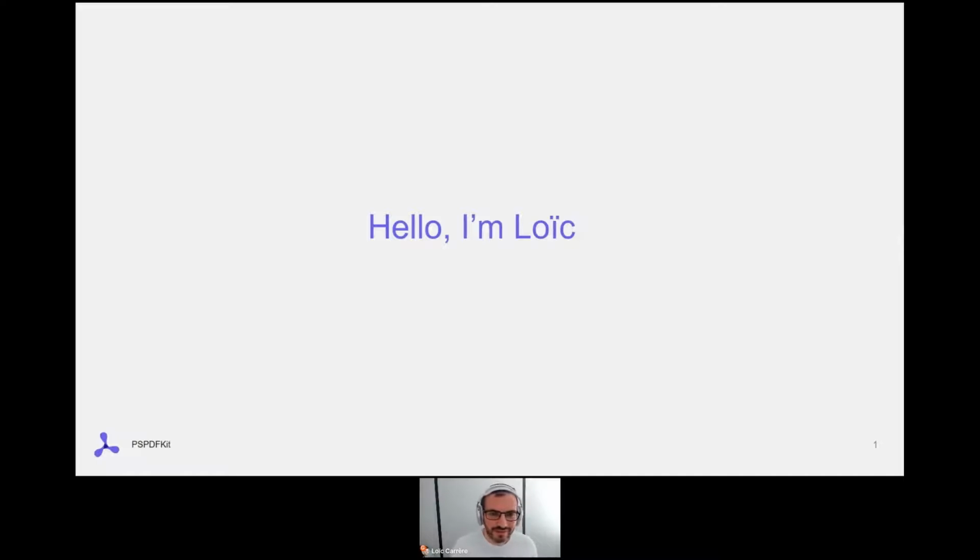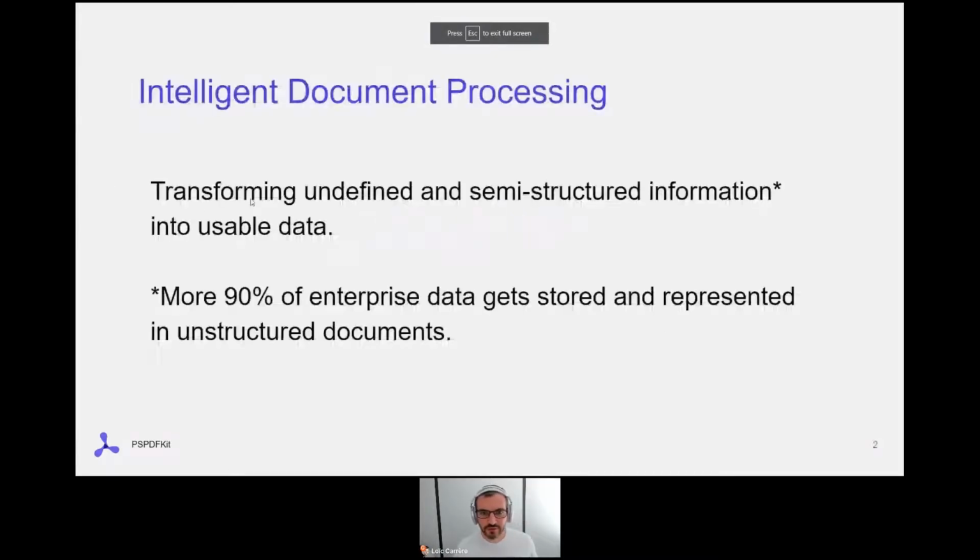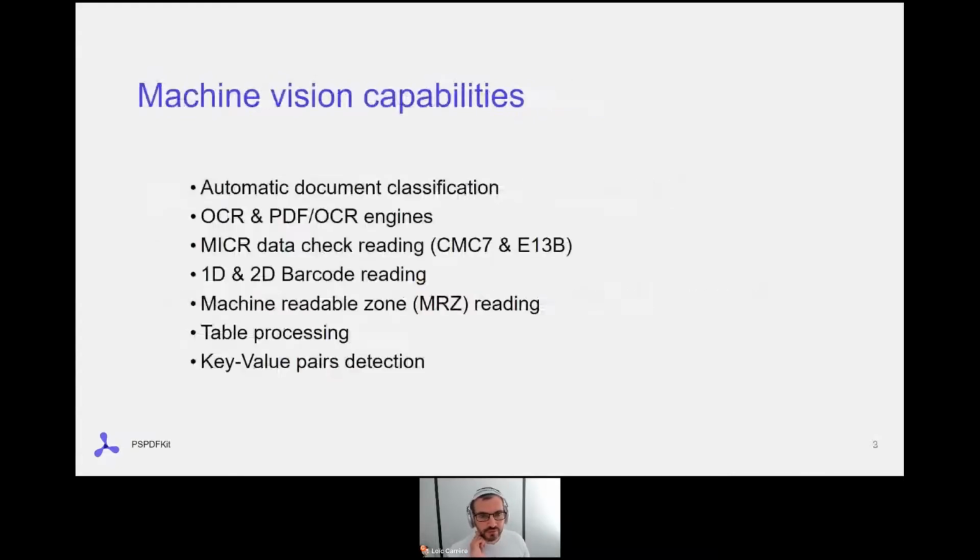Hello, everybody. Thank you, Mathis. It was very good. I am Loic. I founded ORPALIS around 15 years ago, and I was constantly involved in research and development activities with a focus in the last years on building intelligent document processing capabilities. As a result, GDPicture technologies now offer a wide range of features permitting to transform unstructured and semi-structured information into usable data, such as automatic document classification, OCR and PDF OCR engines, check, barcode, MRZ reading engine, table processing, and lastly, new key value pair detection.